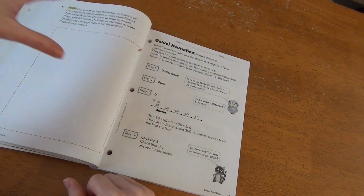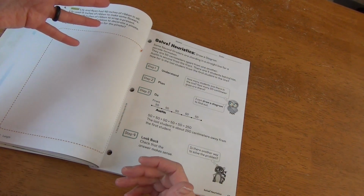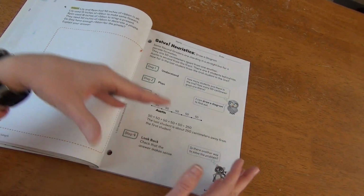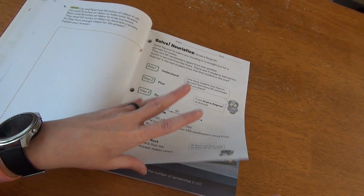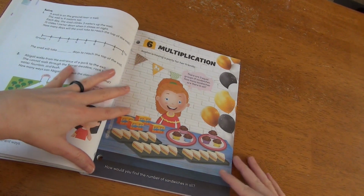The next thing for chapter 5 is you have the heuristics, which is a lot of times like you're working backwards or you're just working in different steps. It's a really neat way to kind of bring about everything that you've been working on. All right, let's move into chapter 6, multiplication.